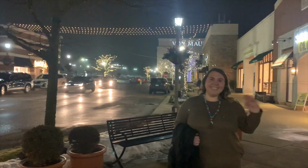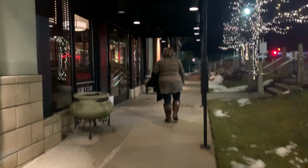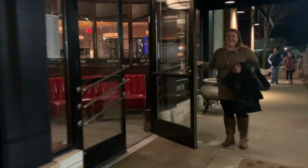So Mitchell's Fish Market is a chain restaurant. We went to the one in Rochester, Michigan. And Mitchell's is one of those fancy chains. Not quite up there with the Flemings that we've been to in the past, but it's up there. It's definitely more than Texas Roadhouse from another video.